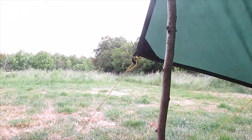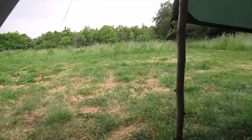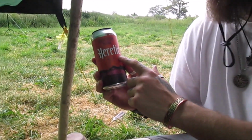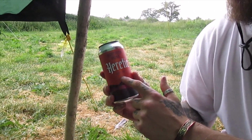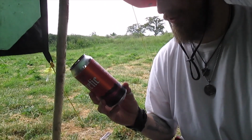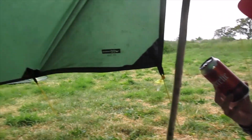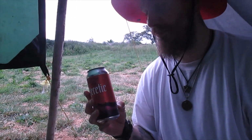Oh my God. Taking refuge. It's called Heretic. It's a hazy IPA, 6.5%. Haven't even drunk anything and I'm still Northern Monk. Northern Monk is my favourite drink. Juicy, hoppy. Heresy Doubtfire. Simcoe, Idaho 7 and Mosaic hops. Oh, sounds bloody delightful. It bloody will be.